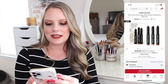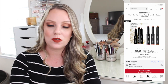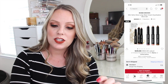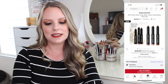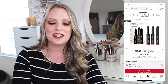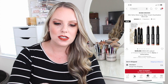Bobbi Brown has a little kit that has 3 of their Longwear cream eyeshadow sticks in it. I love eyeshadow sticks. I like the Bobbi Brown ones a lot. This has some pretty good colors in it as well. At least it looks like it. So there's Dusty Mauve with a shimmer finish, golden pink with a shimmer finish, and deep bronze. Really pretty colors. These are smaller sizes than normal, so it's a $50 value for $29. But again, it takes forever to go through a full eyeshadow stick. So this is actually something I might consider getting for my mom. She loves eyeshadow sticks as well. So I'm actually gonna add that one to my cart too.